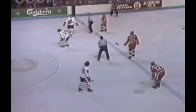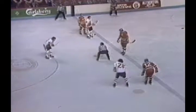A committee has been organized to select the outstanding players in each game for the Carling O'Keefe Awards, and the Eskimo carvings will be presented to the top player on each team following this game tonight at the Montreal Forum.